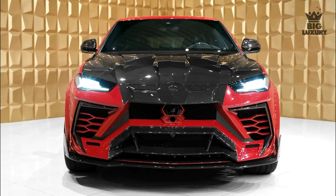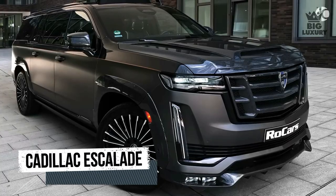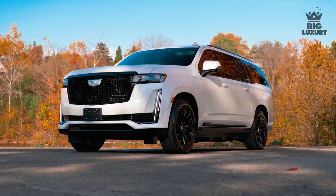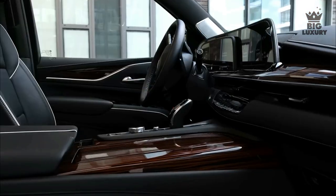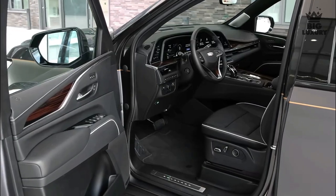The best price of this best-selling Lambo is set at close to $220,000. Cadillac Escalade. Cadillac Escalade ESV, or long version, priced at $76,295. The base luxury trim of the Cadillac Escalade is well equipped with standard features.